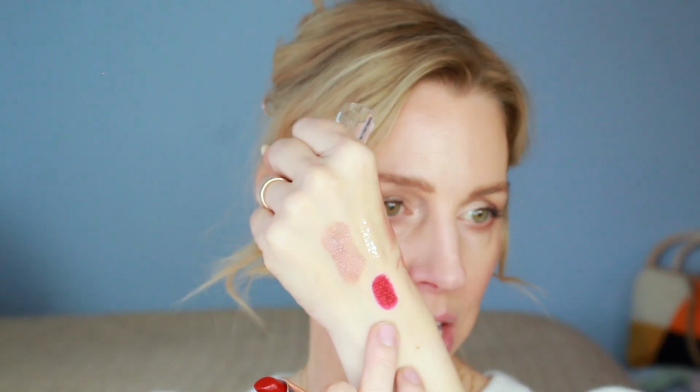I have two more drugstore ones, and then I'm going to decide which one to put on. Flower Beauty, duh, right? We've already talked about this. Which shade did I grab? Ooh, Ruby Rouge. This is a very deep, rich red. Flower Beauty lipsticks, I've raved about these. Come on, we know, right?